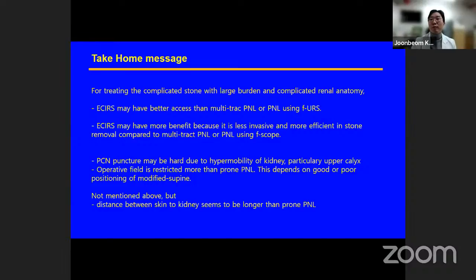or PNL using a flexible scope. ECIRS may have more benefit because it is less invasive and more efficient in stone removal compared to multi-tract PNL or PNL using a flexible scope.